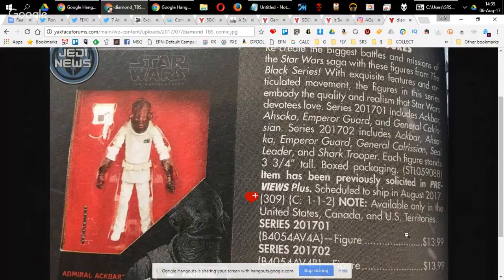No. But it seems like the previous two waves are. Yeah. Akbar, Ahsoka, Emperor Guard, General Kerosene, Seal Leader, which is a bit of a hint at future figures. I know. Emperor Guard, General Kerosene, and Shark Trooper. Which is the Death Trooper, right? It's funny how they use those names still. Still in there, yeah.